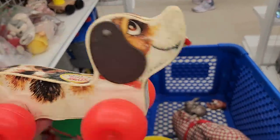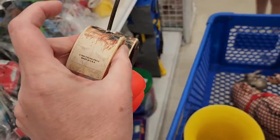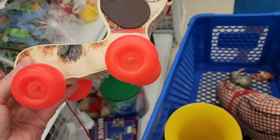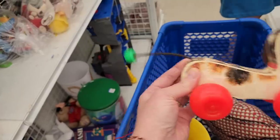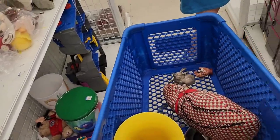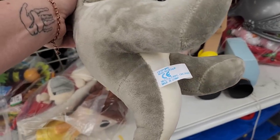Aw, this little Snoopy. This is an old one, too. It's from 1965. Aw. Look, he's so happy. Look, he's jealous. Get on. Here's the kangaroo Jenny found. Ooh, it's soft.